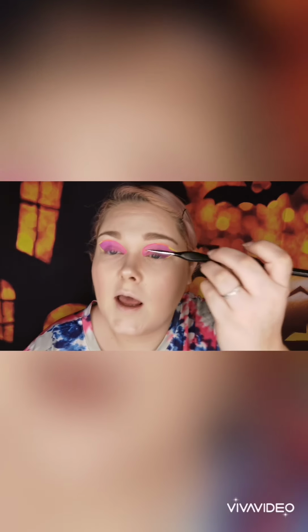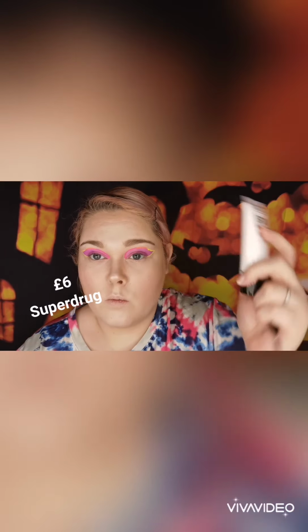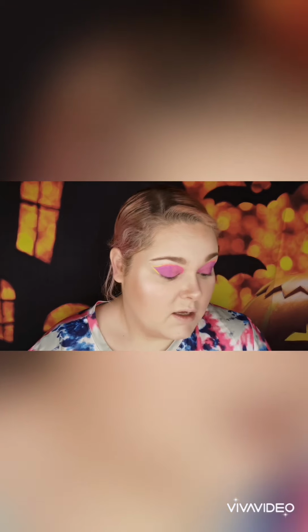Okay guys, so this is what we should be looking like at the moment. Next I'm going to apply a white line going just above my crease line using this, the Revolution SFX white base, white face paint, and that's £6 from Superdrug. So yeah, I'm going to go ahead and do that and I'll see you in a second.